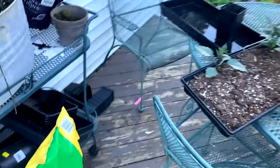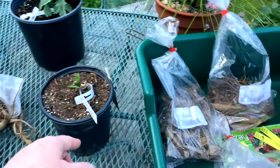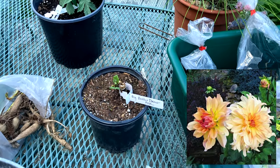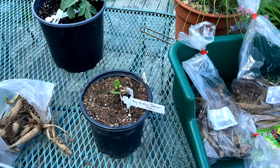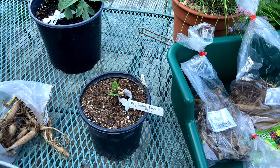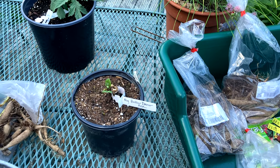So, good news. Another one of the things I thought I killed popped up. This happens to be a pretty big one, a big brother dinner plate dahlia. So I am going to see if there is a place I can stick it in the landscape, because it's a little too big, in all honesty, to be planted in a pot.